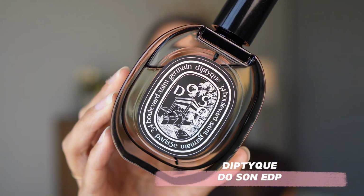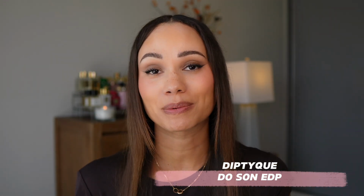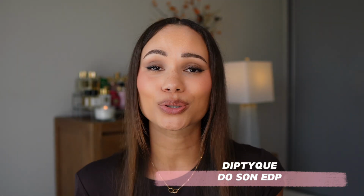This next fragrance I have an absolute obsession for, completely obsessed. It's so gorgeous. It's Diptyque Do Son. I know I've spoken about this in a previous video and all about my obsession. I'm still obsessed, even now. It's just so good. And every time I spray it, it shocks me again how much I love it.